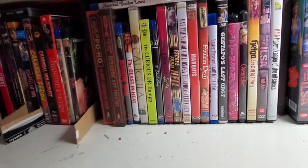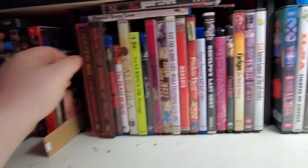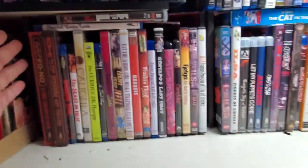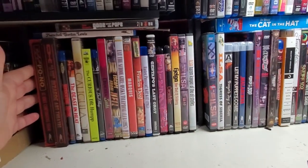Get out of here, Green Room. You don't deserve to be next to these actually good films. Either way, getting into sexploitation and just really risque sexual stuff.